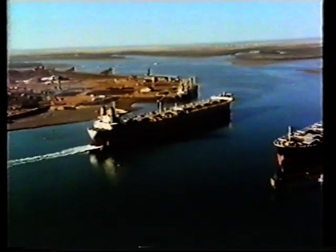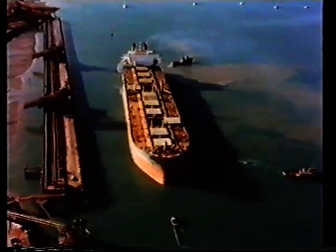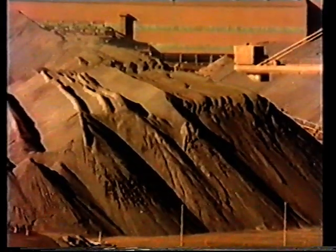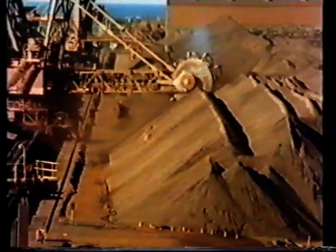The Mount Newman project has transformed Port Hedland from a regional tidal port into the biggest bulk export port in the nation. Its sheltered deep-water facilities mean that 2 315-metre giants can load simultaneously. During the shiploading process, bucket wheel reclaimers work across the stockpiles, further blending the different constituents of the ore, minimizing the variations of the major ore components.